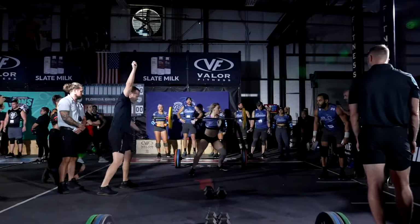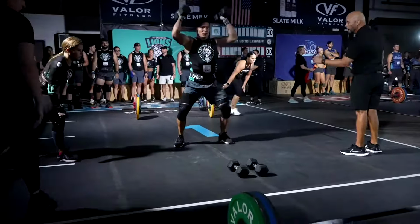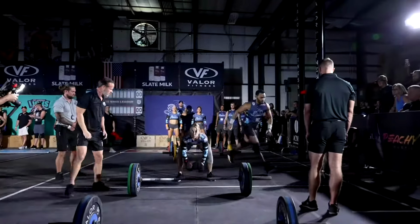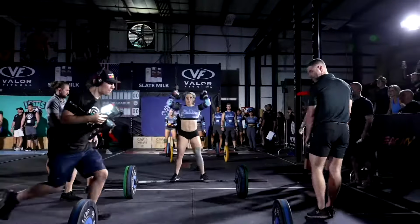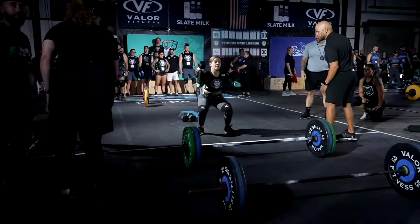So on the floor, you're going to see that referee in the black polo. You're going to look for that hand to go up. That hand goes up, that lets me know they have less than 5 repetitions remaining in the element. What refs are really looking for here is that full extension of the elbow and the hips to lock out at the top of that movement.